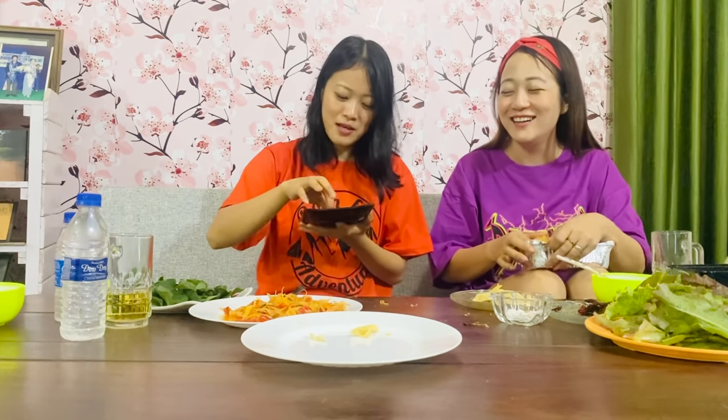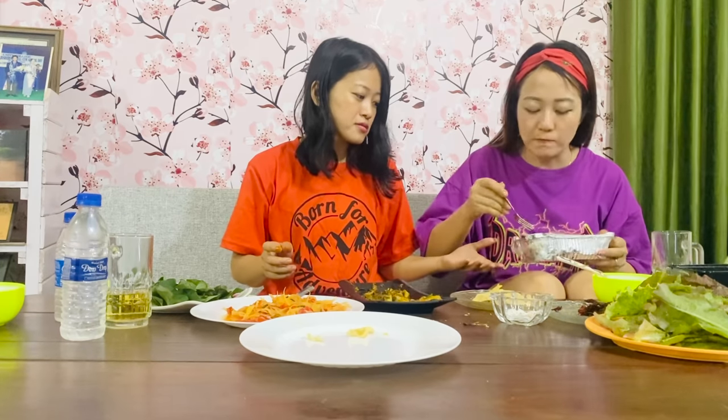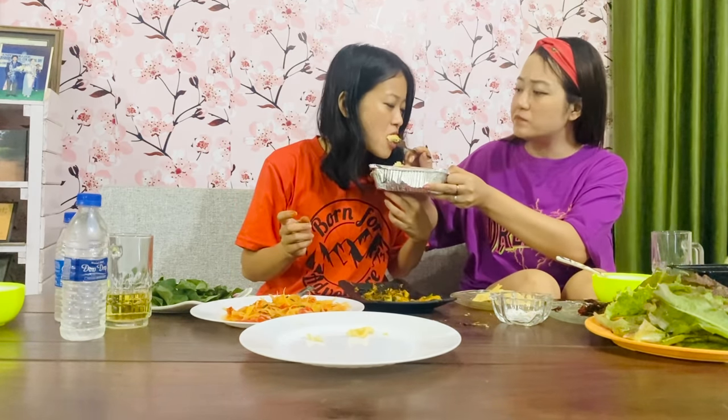So here is the cake. Let's try. So basically she gave up first. So I'm gonna let her play drum. A piece. No, please. I never gave up. I never gave up. I'm still eating. So I'm gonna dry this out. The butter cake. How is it? It's good. It's so good.